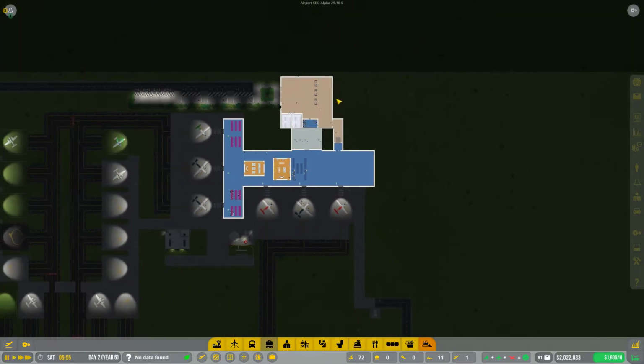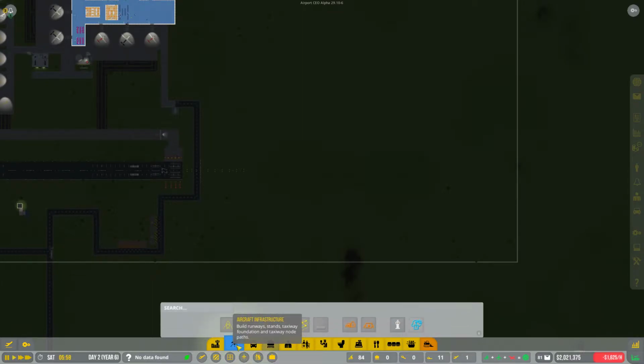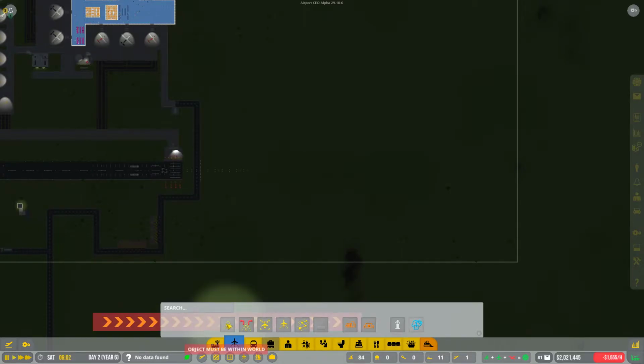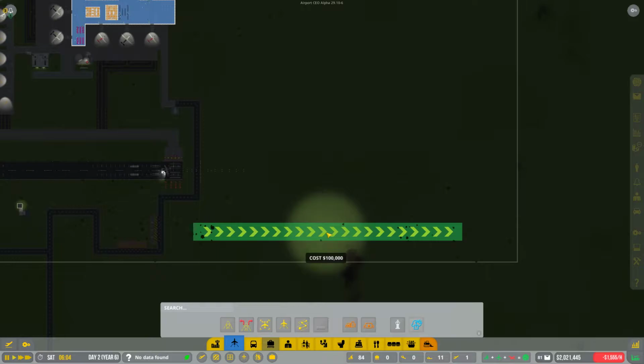So the first thing we're going to do is lay down the new runway structures, and that'll be the very first thing that we do for the new airport. I've decided I want to run 4 runways, full length, but let's see here, we'll put them down as small runways and then we'll do the upgrades. Now I want to think about how I want them to land.